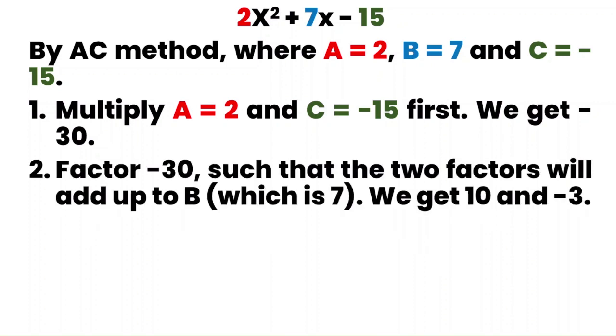The next na gagawin is, i-factor natin si negative 30 such that the two factors will add up to B, which is 7. Ang ibig sabihin nito, maghahanap tayo ng dalawang numbers na pag i-multiply magiging negative 30, pero pag i-add magiging positive 7. So what are the two numbers? Diba 10 and negative 3? Kasi pag multiply 10 times negative 3, negative 30 ang sagot. Pero pag i-add natin itong dalawa, positive 7 ang sagot.